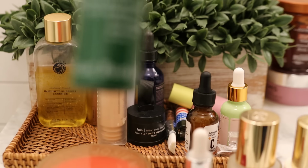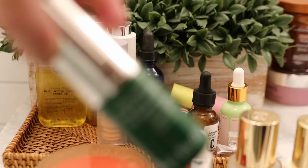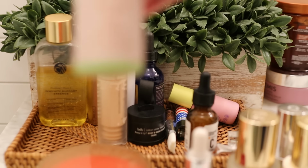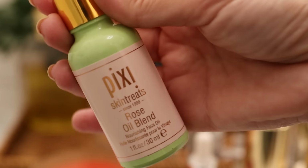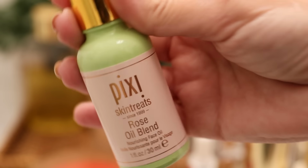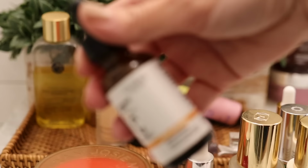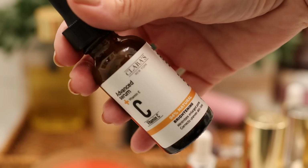I got this from an Ipsy box, and I just love everything rose. So I do that. Speaking of more rose, this is a rose hip oil, if I'm not mistaken. Come on, unblur. There we go. Rose oil. I put that like all over. I like the smell. Vitamin C, put that on in the mornings. Not every morning. Again, I'm just trying all these products out, so I just try them here and there.